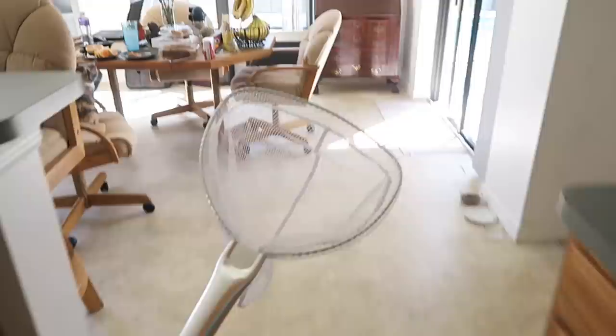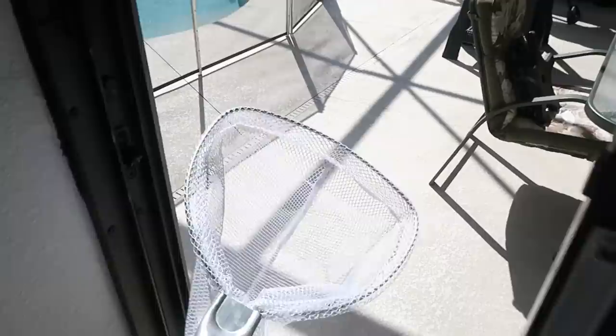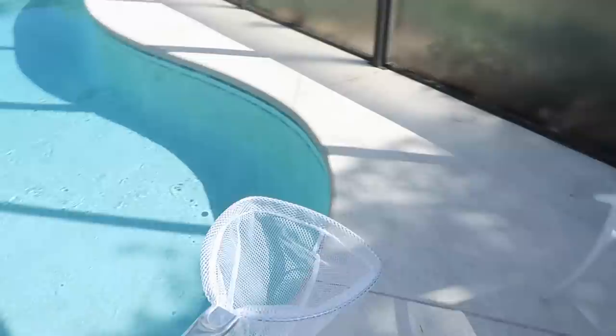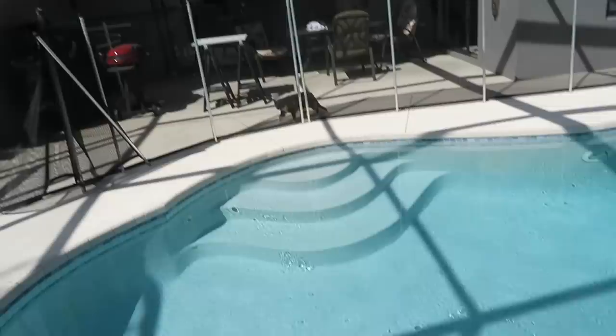I'm on a mission with our little net. We have a little gecko inside the lanai that I'm going to try and get and rescue him and take him outside so Lexi doesn't get him. So let's go around here. She's following me. Okay. I'm gonna set you guys on this thing.